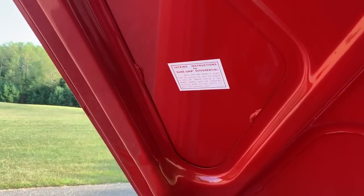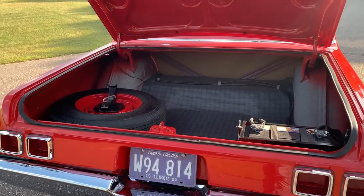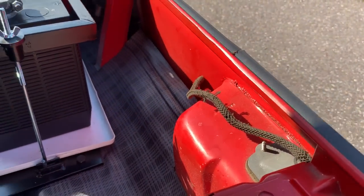So we have some labeling. Everything presents very well. We have some more original wiring here.